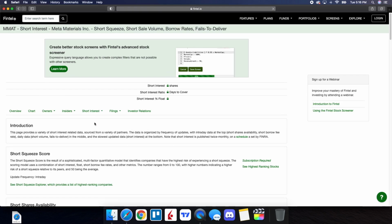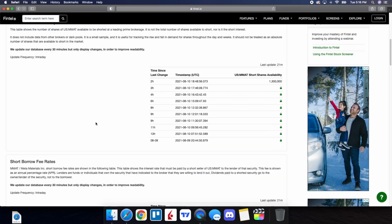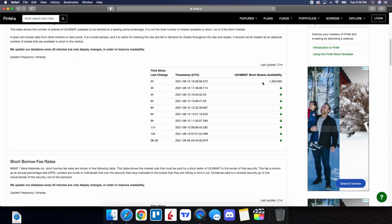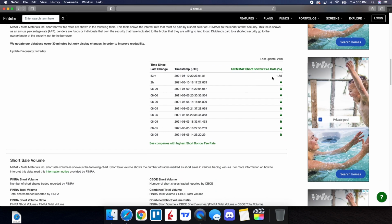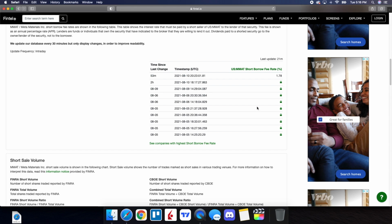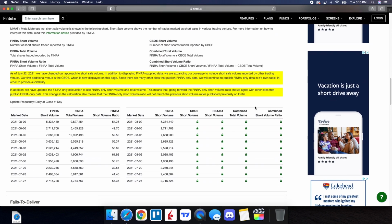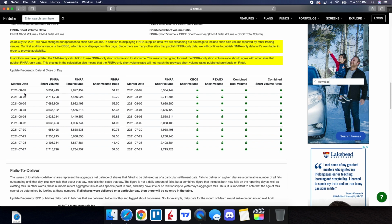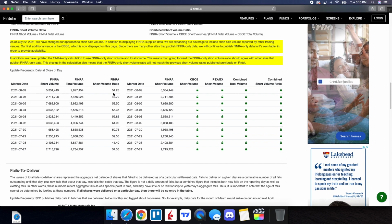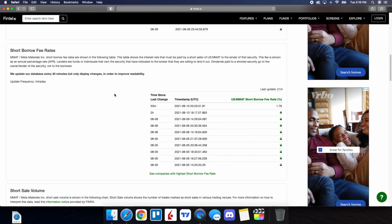Now, when we take a look at the short interest information, scrolling down, we can see the short shares availability is at 1.3 million, updated 21 minutes ago. And for the short borrow fee rate, it is at 1.78%. Now, taking a look at the history of the short volume ratio, we can see it's creeping up. So back on August the 6th close, it was at 49.70. And now at August the 9th close, which was yesterday, it is at 54.28. So it has gone up significantly.